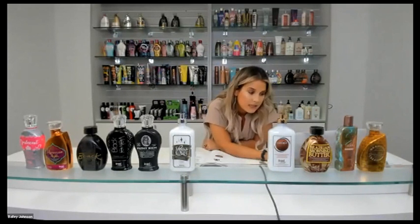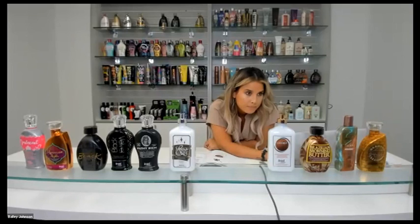Brazilian Browning Butter is a natural bronzer. It does not have any DHA in it. You asked, is it a bronzer or intensifier? It would be an intensifier.